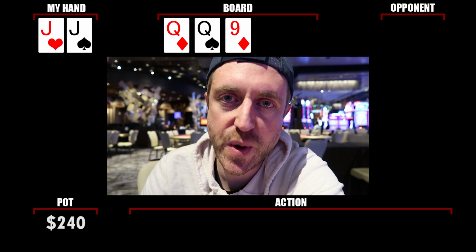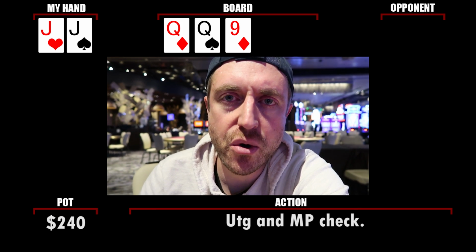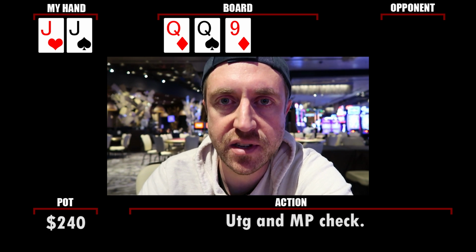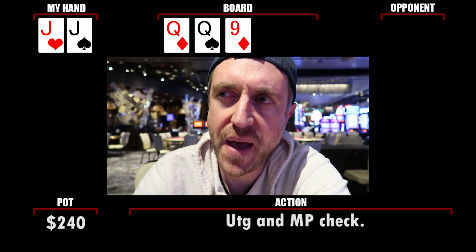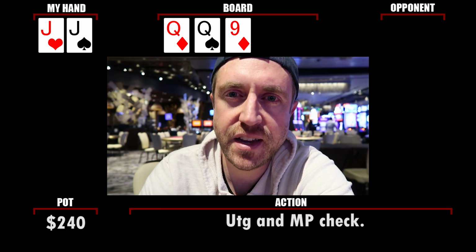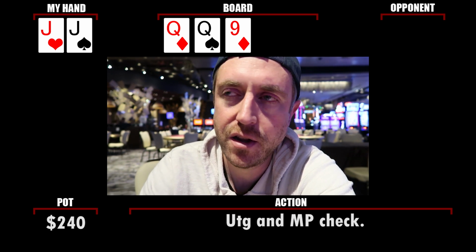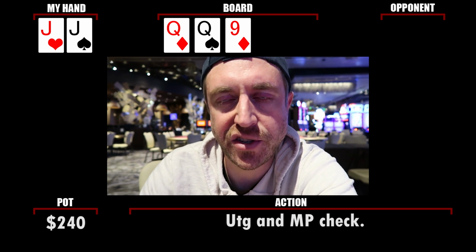Flop comes queen, queen, 9 with 2 diamonds. Action checks to me, and even though with the 2 queens on board certainly one of my opponents can maybe have a queen or pocket 9s, I think a bet makes sense here for a couple of reasons. One, we don't want to see an ace or a king come on the turn if we happen to give a free card. 2, I think my opponents are going to play mostly face up in this situation.